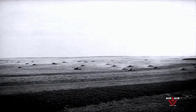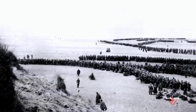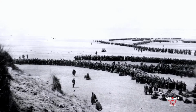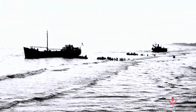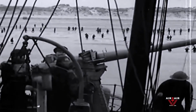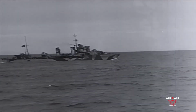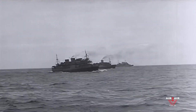In the spring of 1940, the Germans surrounded nearly 340,000, mostly British and French, troops. Their only escape was from the shore of the port of Dunkirk in northwestern France. The water was extremely shallow, so British destroyers could not approach the beaches without running aground.